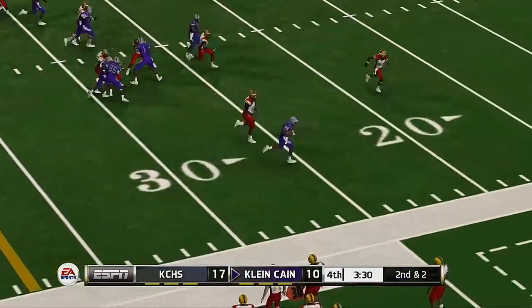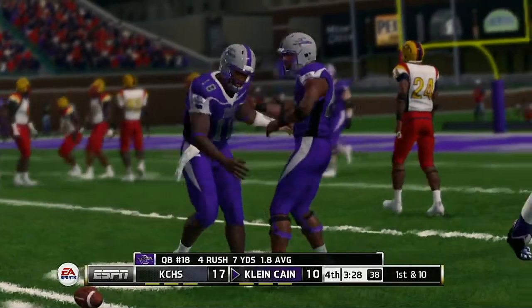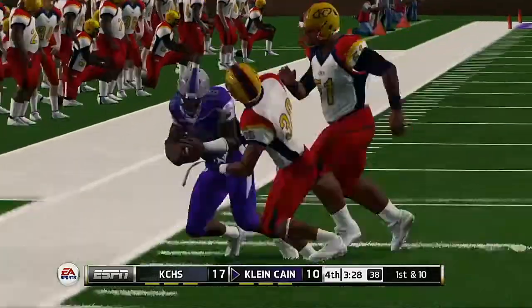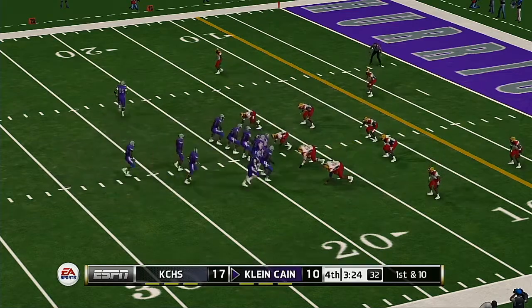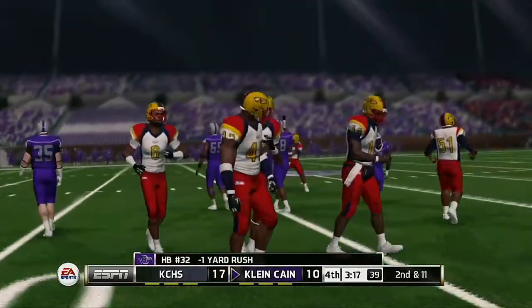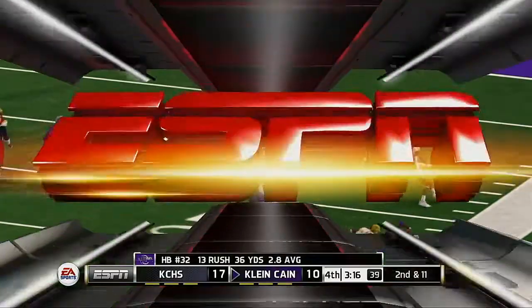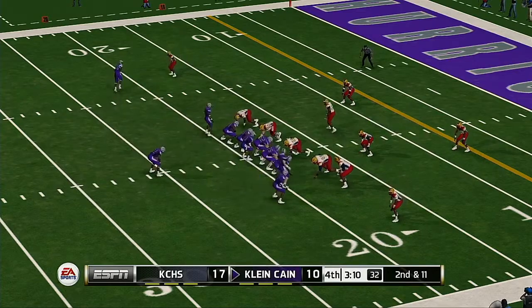Got the corner. He's at the 30. He's at the 20. And he hits him hard at the 18. This is the 8th play of the drive. And they hit him in the backfield. Well, the question now is, how will they respond after losing a couple on that run? We've got a 2nd and 11. Ball on the 19-yard line.